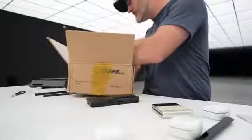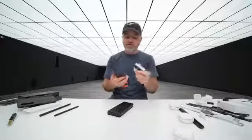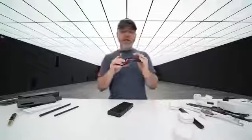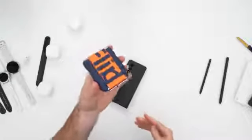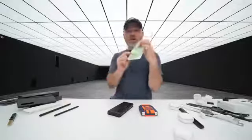Let me just do the crazy case that Kirk was showing off. Check this look out. This look here is no joke. How about this for a look? Holy cow. Turning heads. That is a style aspect to it. They actually make that same case with neon green.